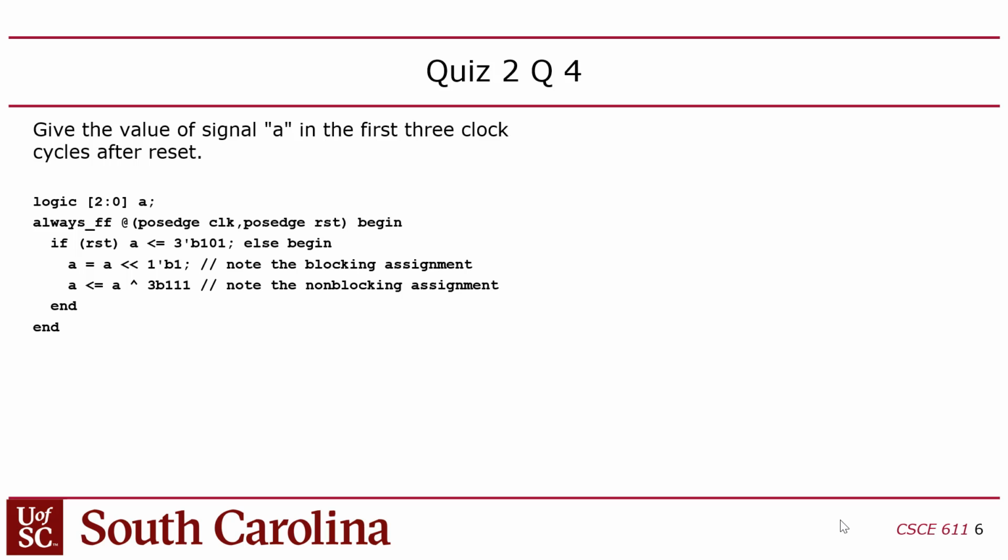All right. This is a very similar question. Give the value of the signal A in the first 3 cycles after reset. Now this one is actually mixing the blocking and non-blocking assignment. See that? So the first line of code is a blocking and the second one is non-blocking. So this one's going to set a new value of A by shifting it left 1 bit. And then it's going to take the result of that shift and perform an XOR with 1, 1, 1, meaning it flips all 3 bits. If you perform an XOR with all 1s, it's like you're flipping the bits.